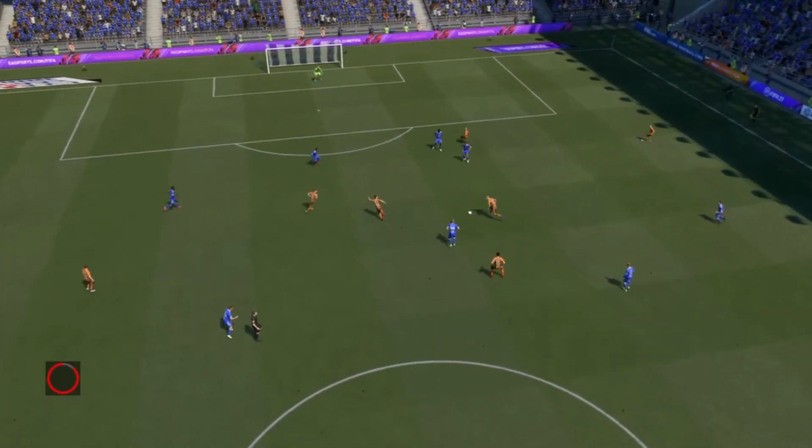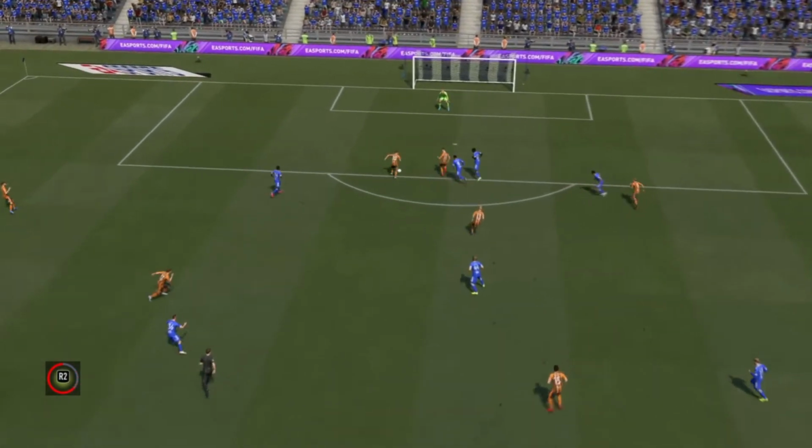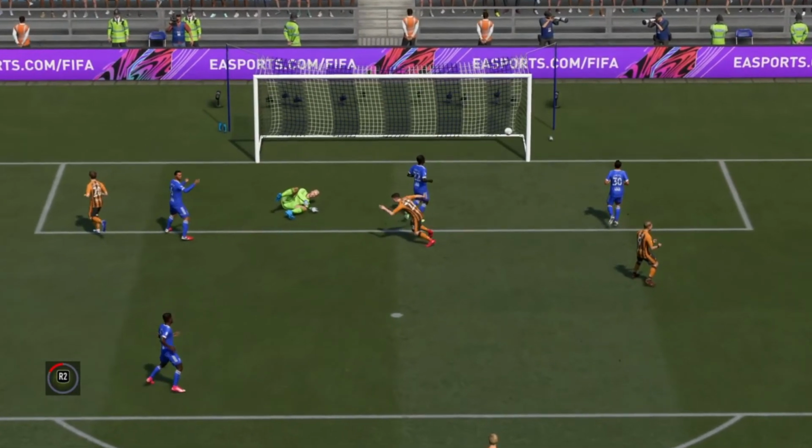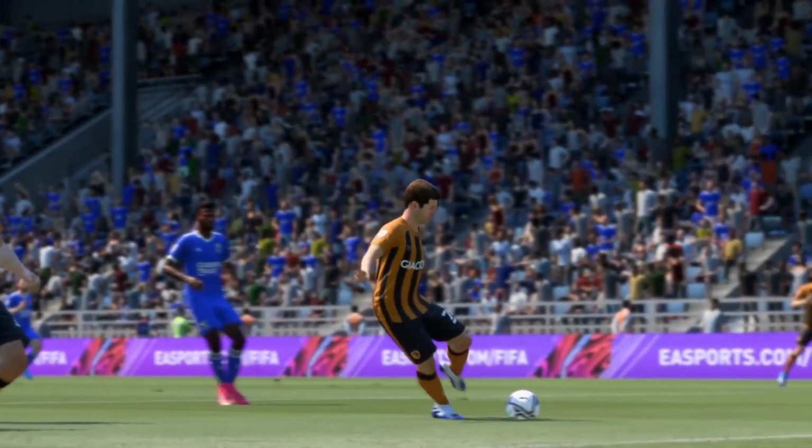Well, here's the replay, and as we see, it's a class ball through to split the defence, and he composes himself, coolly slides it past a lonely keeper who will be asking questions about where his back four went to.